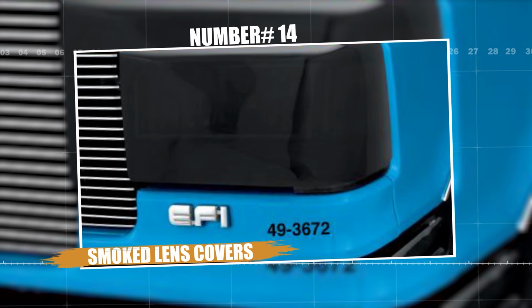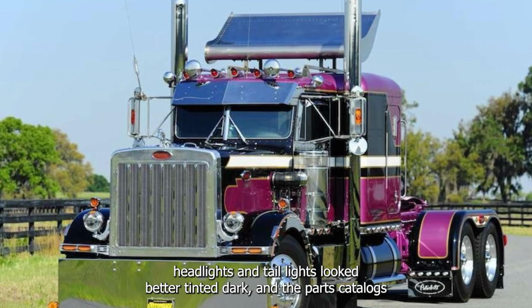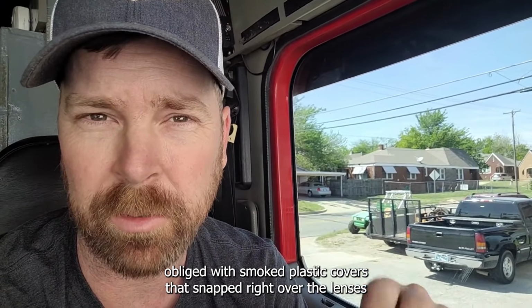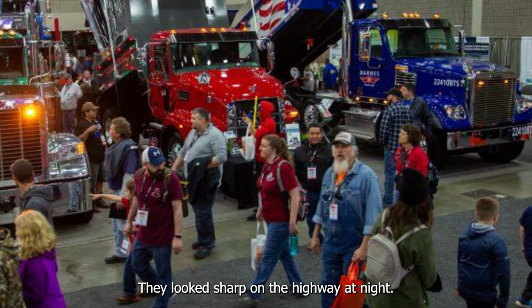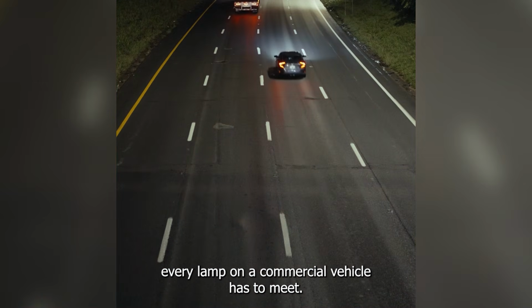Number 14, smoked lens covers. Somewhere in the 80s, the custom crowd decided headlights and taillights looked better tinted dark, and the parts catalogs obliged with smoked plastic covers that snapped right over the lenses. On a show truck parked at the Truck Beauty Contest in Louisville, they looked sharp. On the highway at night, they cut light output below the federal minimums every lamp on a commercial vehicle has to meet.